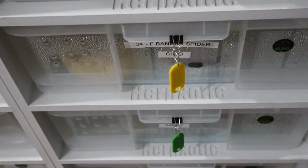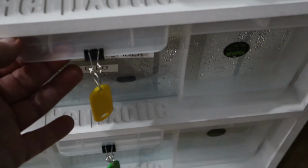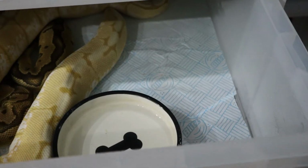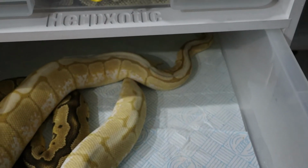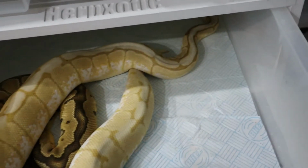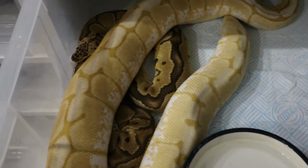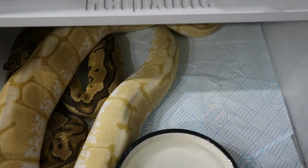Sleeping for a while. And then we've got the Clio, which is our banana spider. Let's have a little look and see if they're locked up with the pastel clown. No, they're not locked up, so she's not having anything to do with them at the moment, but at least there's one lock out of 3, so that's really good news.